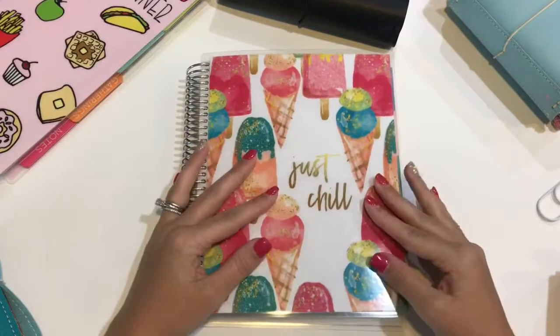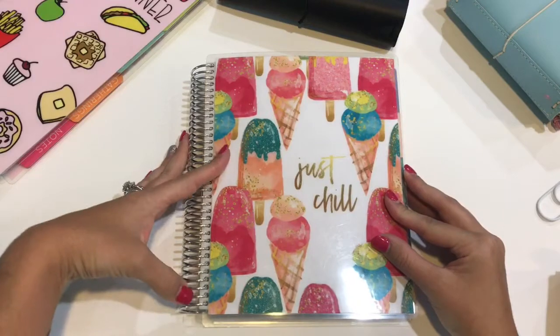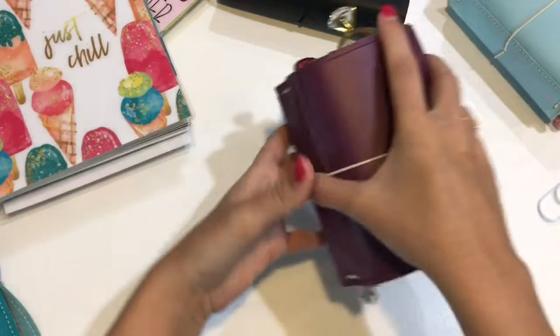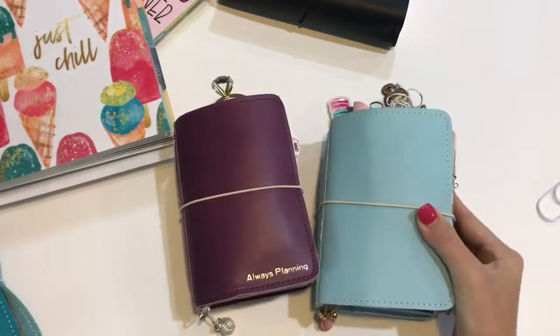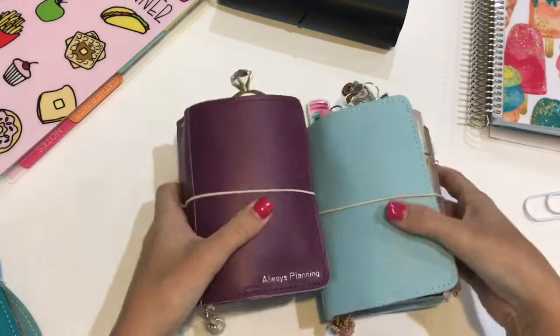So this is my EC. This is home right now. And then I found Traveler's Notebooks. So let's start with those. Right now, I am utilizing 2 pocket-sized Traveler's Notebooks. Pocket size is the first type of Traveler's Notebook, the first size that I picked.